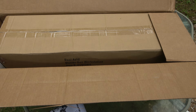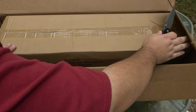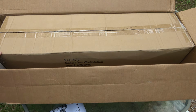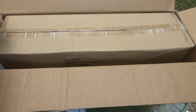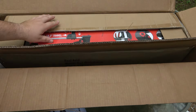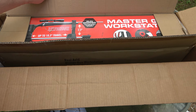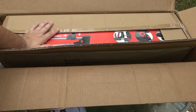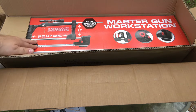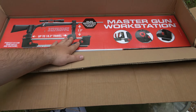Let's go ahead and zip this guy open here and see what this big box is. Oh, isn't that satisfying? Don't you love a good cut? All right. So, let's see. What do we have in here? Oh my God. This is very exciting because I actually don't have a new one. I'll say that. So, Master Gun Workstation Gun Gripper.